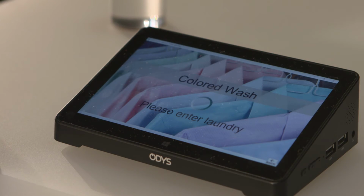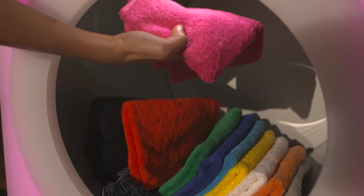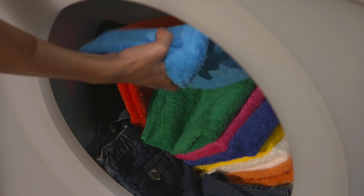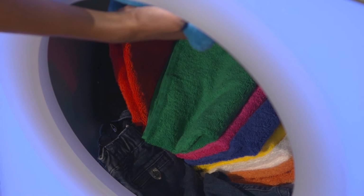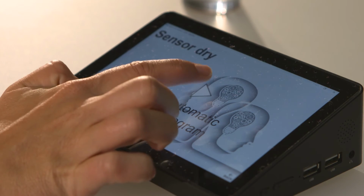The E.G.O color sensor detects the color of the clothes inside the drum, so it can detect really when you put different kinds of color in. The second sensor is the E.G.O Optitech sensor, which is measuring the absolute humidity in the air.